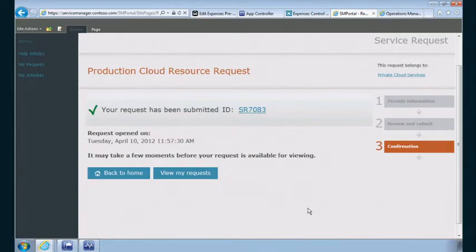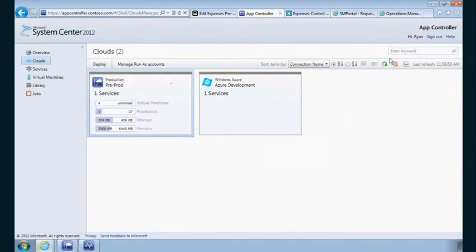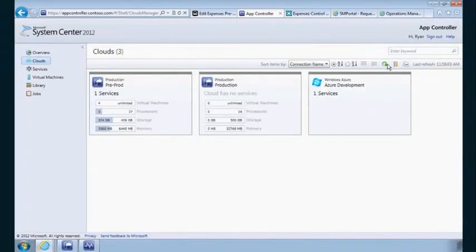delivers that private cloud. And conveniently, if we go back to App Controller, in fact, up here, and I refresh, there's our new cloud. Because all a cloud is a pool of resource. So Orchestrator has taken the relevant information from that form, delivered it to VMM, Virtual Machine Manager has built that private cloud, and presented it up through App Controller. Seamless and efficient. But there's no apps in there, there's no services.